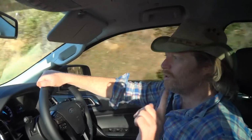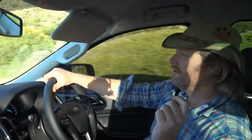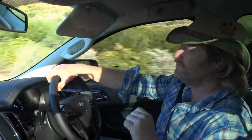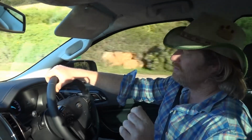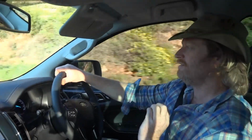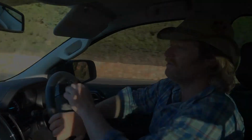But I would like to see a proper sports model with the 3.2 turbo, the 3.2 litre five-cylinder tricked up, the twin turbo 2 litre, or better yet, let's just cut to the chase, ladies and gentlemen, and put the V6 in here from the Raptor.